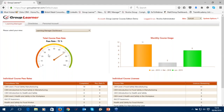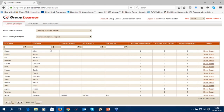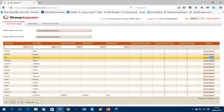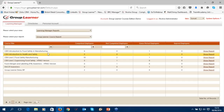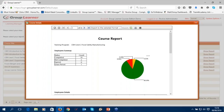But I want to take you to the manager's reports. So this is where we're able to see a little bit more information as to how compliant we are, etc. If I take the group learner course report and show you that for the food safety course, because we have 19 people that have completed it, I can look at this report and it shows me that I have 19 people complete the course, 2 not completed, and 1 within the grace period.